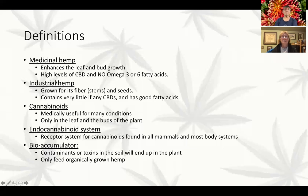Okay. So industrial hemp is grown for its fiber, and the fiber is the stuff that you make your ropes out of, you make your clothing out of, and that's the stems, and it's grown for the seeds. And the seeds contain the food, the fats, and this good profile of essential fatty acids. So we have essential fatty acids, omega-3, omega-6, omega-9, and conjugated linoleic acid, which are all very nutritional omegas, fatty acids that we need to add to our body.